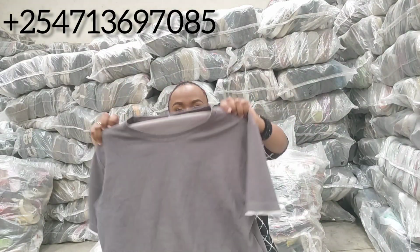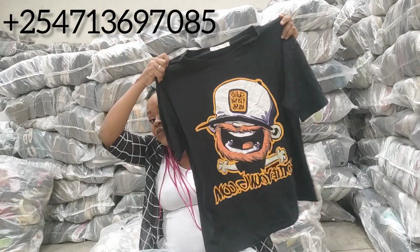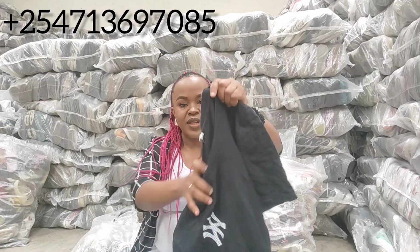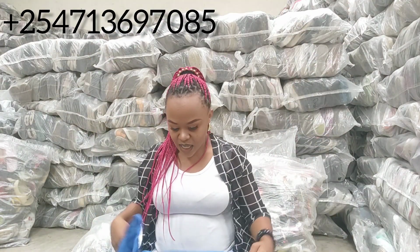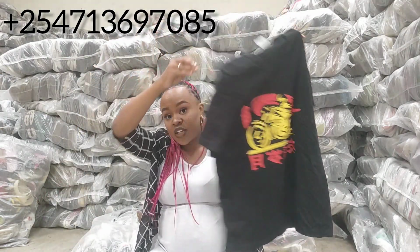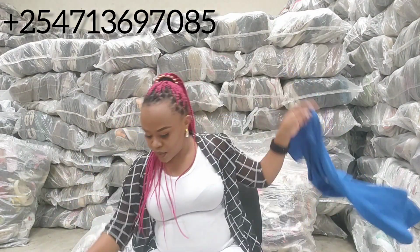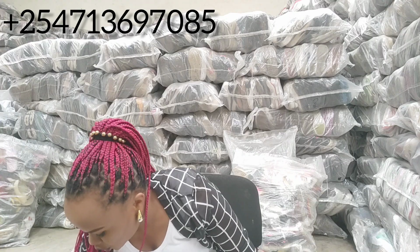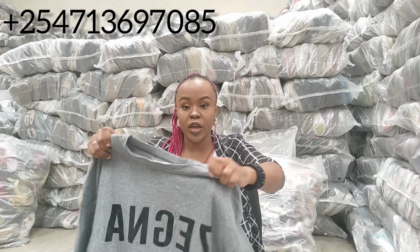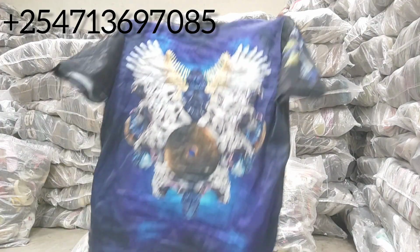All right, as you can see, these are the round neck t-shirts, and this is how our t-shirt looks. So guys, as you can see, this is how the round neck t-shirts look. I'm just showing you the front part so that you guys get to see. All right, as you can see, these are our round neck t-shirts. And I want to show you all of them, but I will not show you the 300 pieces because there are too many and the video will be too long. If I show you the 300 pieces, the video will be too long for you guys.